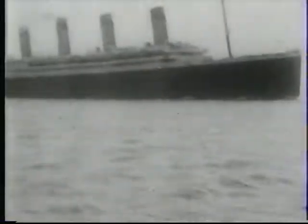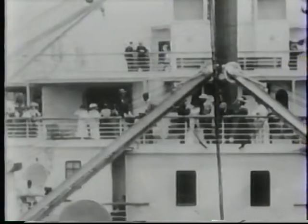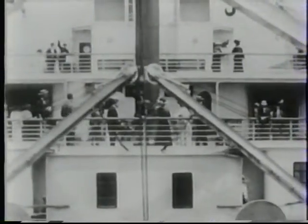On her maiden voyage from Southampton to New York on April 15, 1912, the majestic Titanic struck a 100-foot iceberg in the North Atlantic. She was the largest vessel of her day, measuring 882 feet. The passenger list included her designer, Thomas Andrews, John Jacob Astor, and the unsinkable Denver millionairess, Molly Brown.